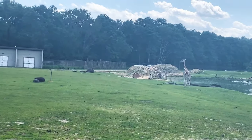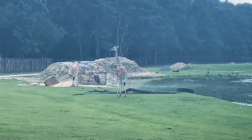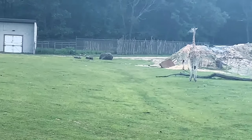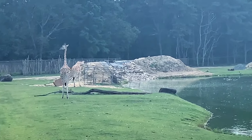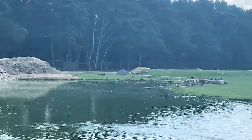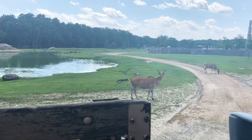These guys over here are the common eland. They are the second largest of the antelope. The giant eland is first. Then the common eland, they're over 2,000 pounds. And they can jump about 8 feet from a standing position, so they can jump right over their predators.